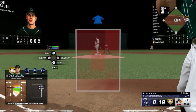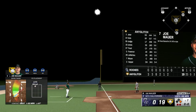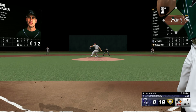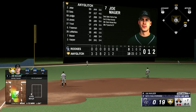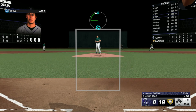Man at first. Here's the catcher, Joe Mauer. And first offering is fouled off. That one lifted to left. Hilliard drifts towards it. Drops into the glove. Ready to begin the eighth. And the batter now, Michael Tolia.